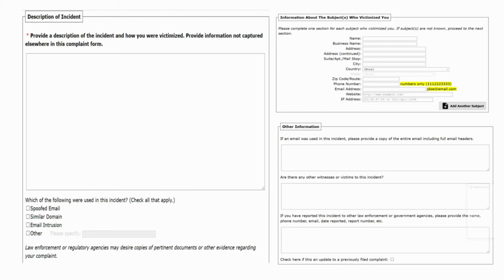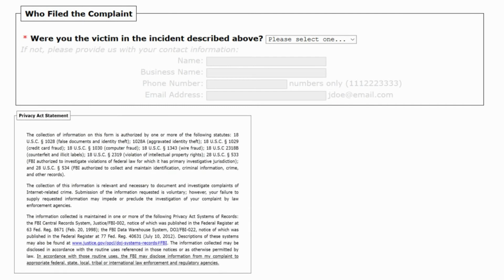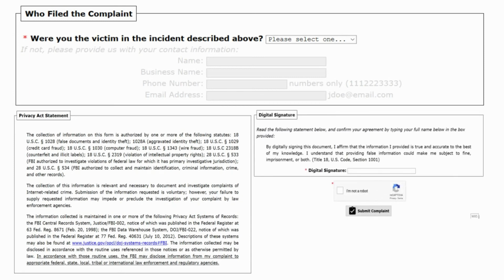If you have reported this incident to other law enforcement or government agencies, you want to provide the name, phone number, email, date reported, and report number, which is why I was telling you earlier, you want to keep copies of any complaints you file with local police officers. And you also want to put the person who filed the complaint, right? So if you were the victim in the incident described above, or there was somebody else. And voila, you just have to sign. You want to put your digital signature. You want to make sure you're not a robot, and submit the complaint.